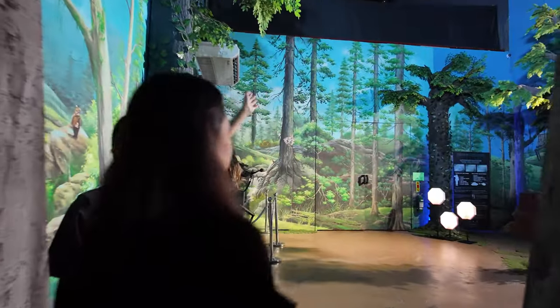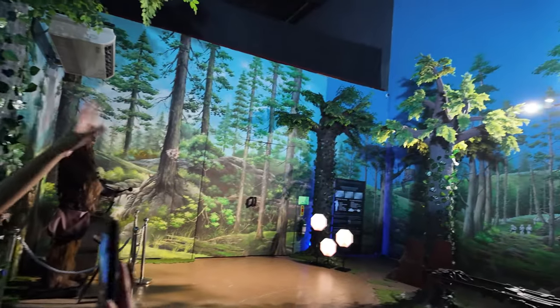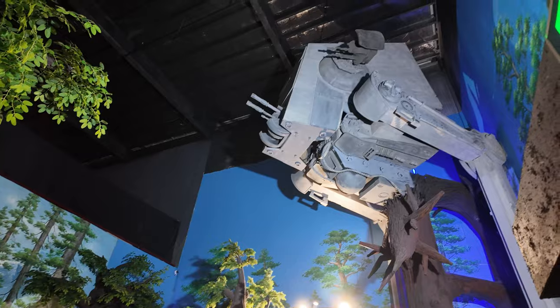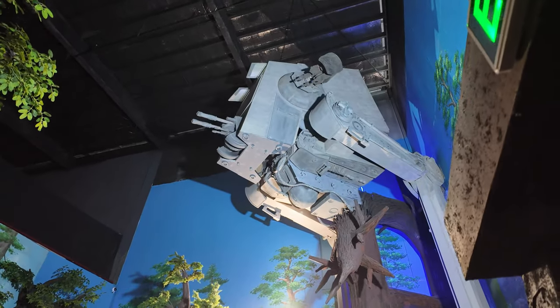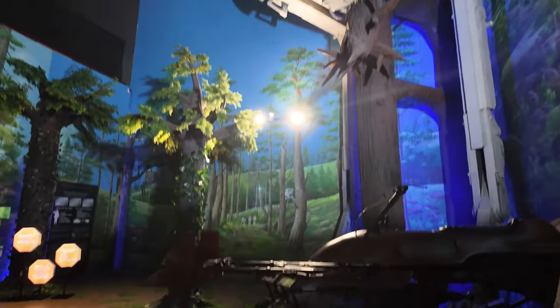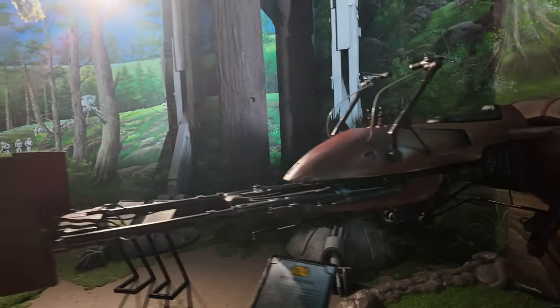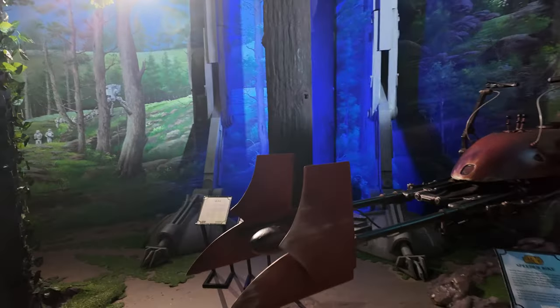So we have a life-size AT-ST that you look up at. Oh my god. That's also the AT-AT. Oh wait, no. AT-ST, All Terrain Scout Transport, I think it was. And then you've got the speeder.